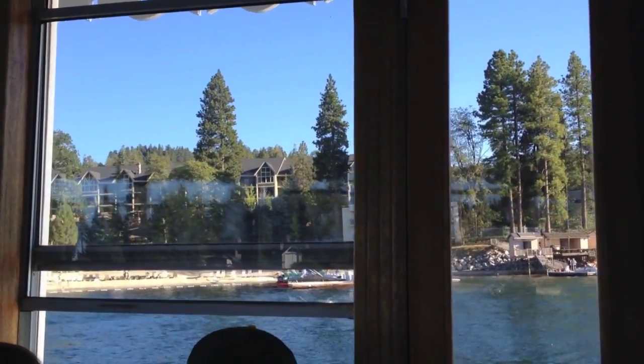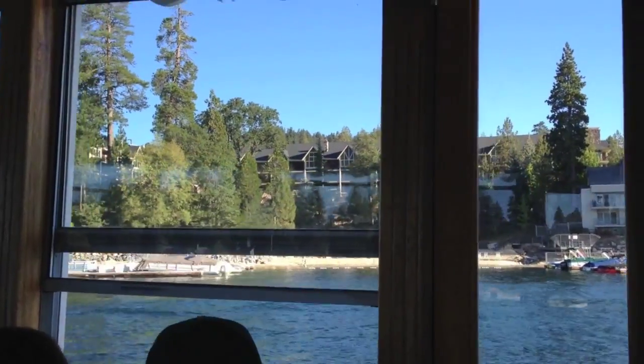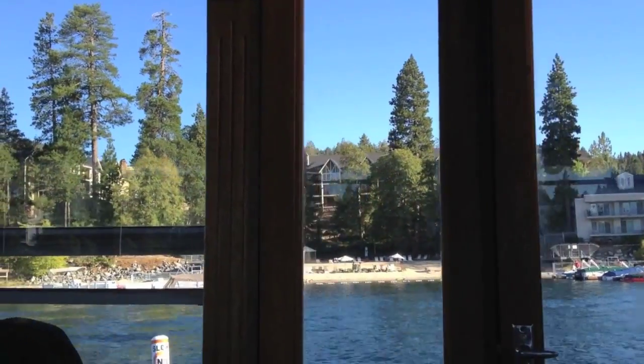We're now passing the Lake Arrowhead Resort. They just went through a $5 million renovation. The rooms are gorgeous. They filmed an episode of House there a couple years ago with Hugh Laurie. A little bit to the starboard.